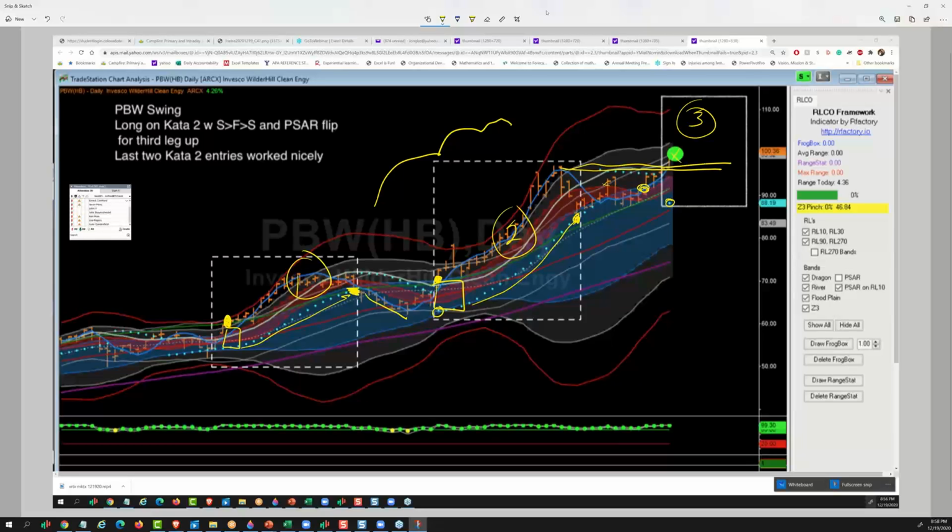And so he re-engaged at about 100, with a stop down here at about a 10% stop, which is suitable for his long term. Okay. So that was that.